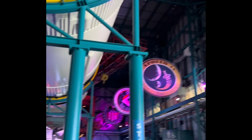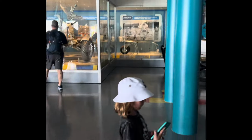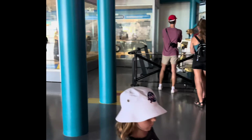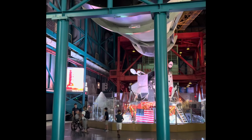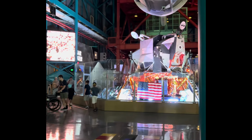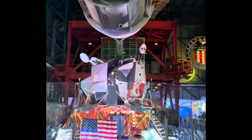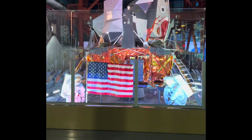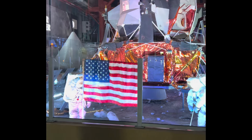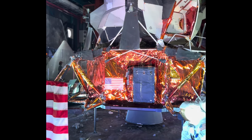You look up? Moon rock. Yep. We'll come back and see all these rovers and outfits. You know what this is? What do you think this would be? What do you think this could be? Do you think it could be the lunar module that they went to the moon on? Oh yeah, we did. Oh my!